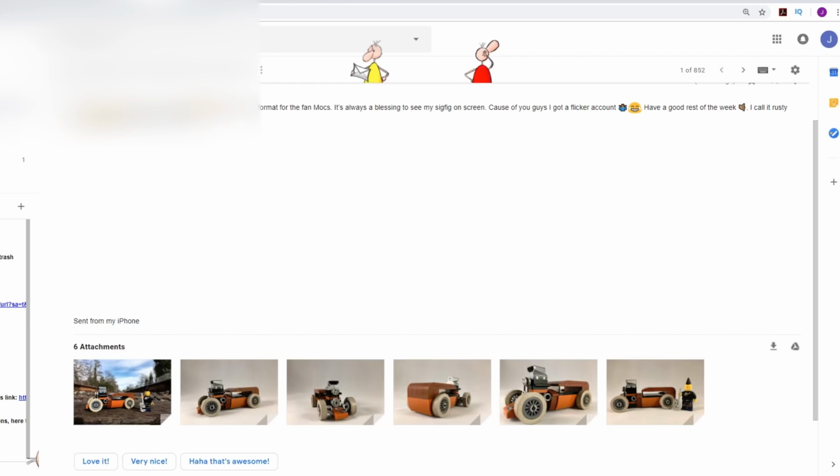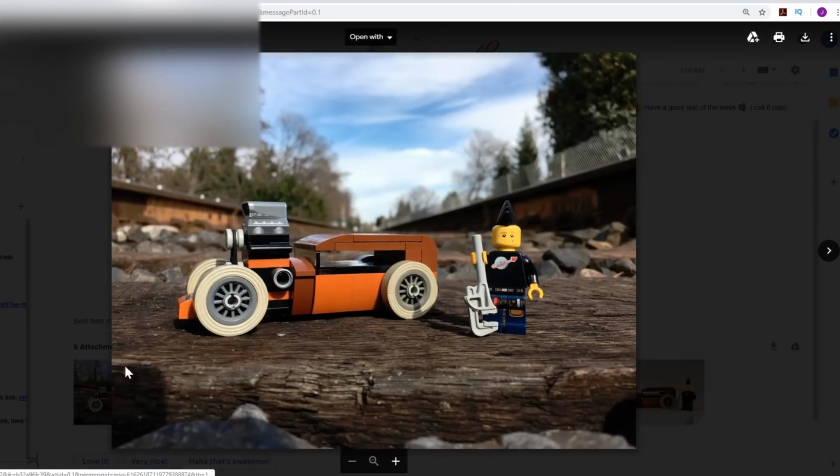Good job, Ben. I love the new format of the Fan MOCs. It's always been a blessing to see my sig fig on screen because of you guys. I got a Flickr account. Have a good rest of the week. I call it Rusty Rails. Hashtag Junkyard Bricks. Hashtag Handy Duddy.